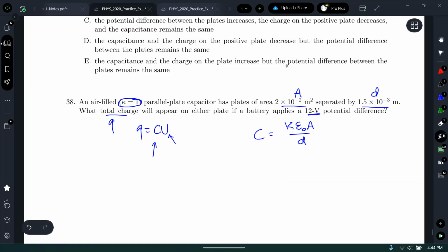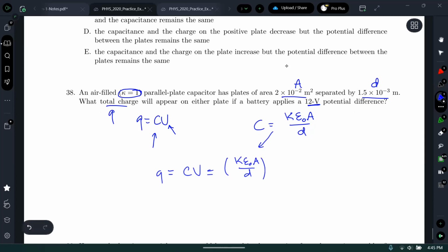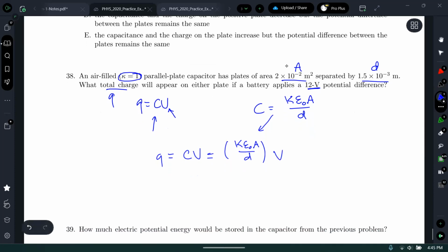So how I put that all together is I want to know charge. I know that is capacitance times potential difference. Capacitance is this thing up here. These are the geometric properties of the capacitor. That's what capacitance depends on, not Q or V. It relates the two. So I put that in for my capacitance, and then I just say, all right, kappa is 1, no units. It's just a kind of scaling thing.